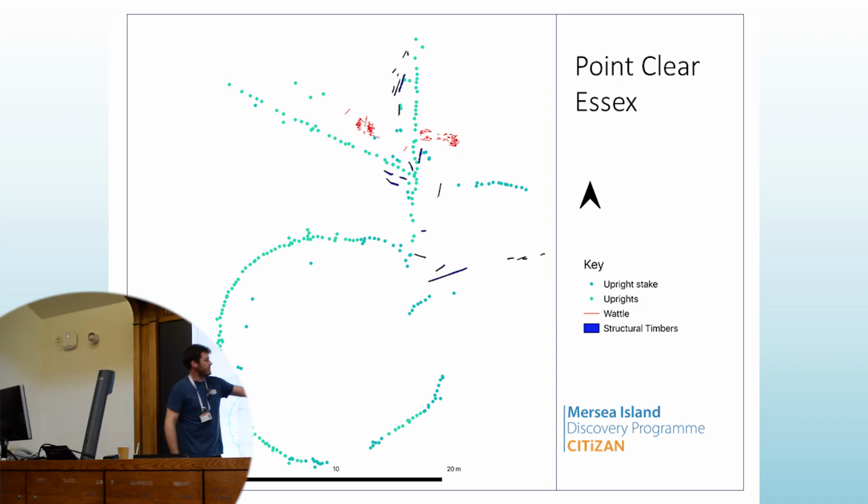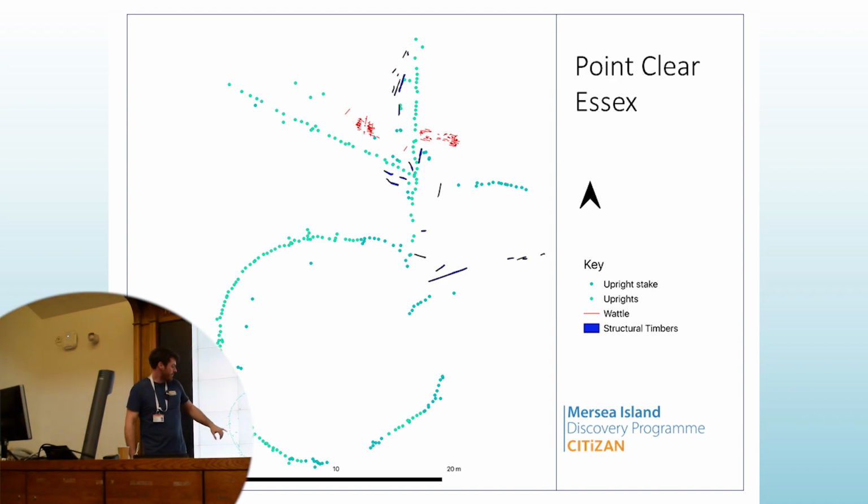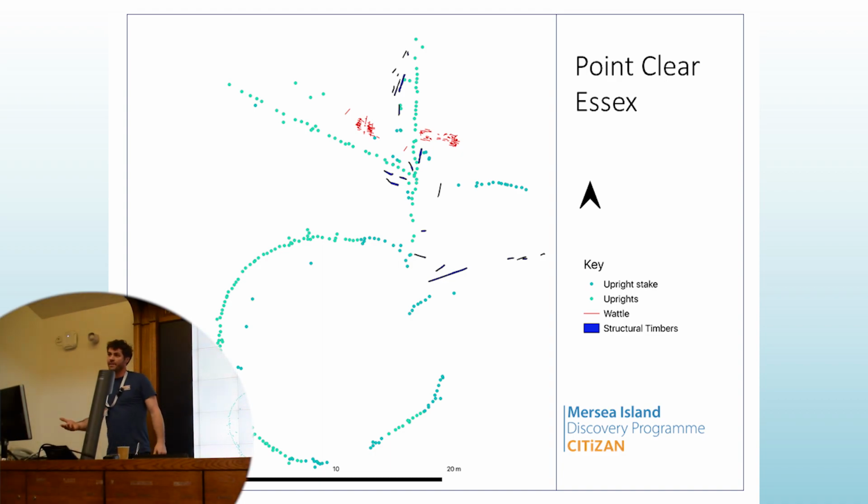So we have these 3 groups of timbers, larger structural timbers, that's what it appears to be. We have these 2 arms of another structure here, and we have the great big circular feature, about 19 metres across in diameter, with some larger posts that we identified within that. And we also have here this section of what looks like a trackway. So it looks like there's a couple of different phases going on at this site.